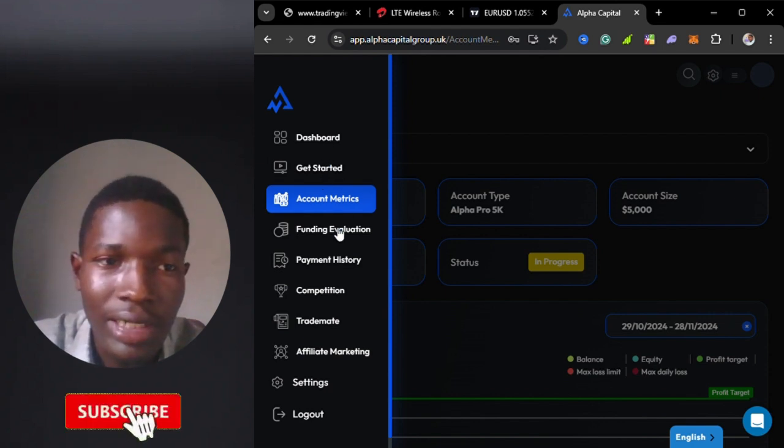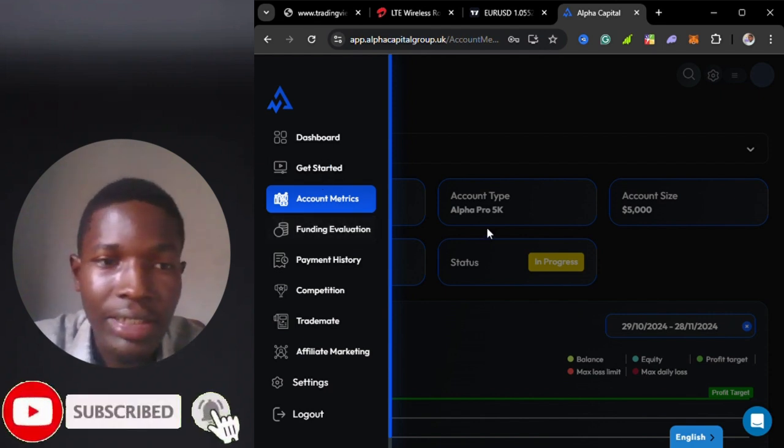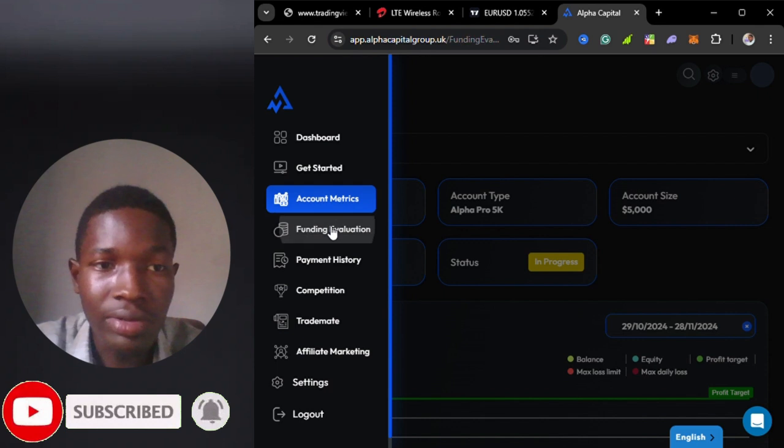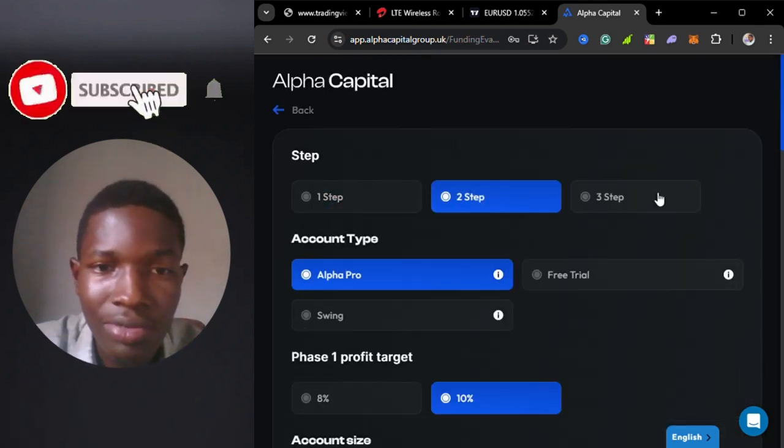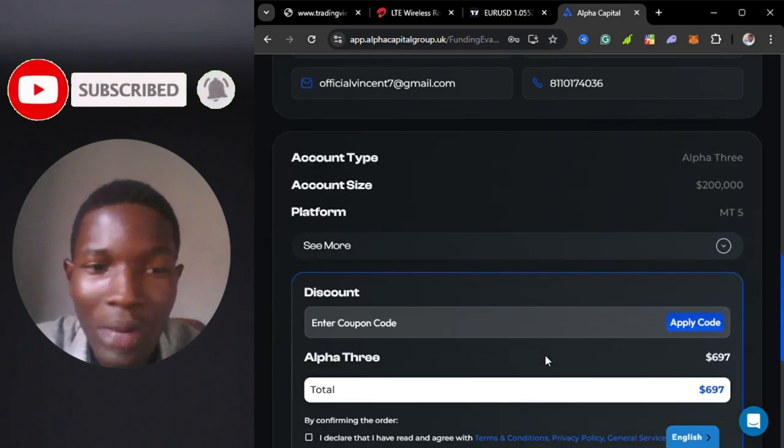So you click on funding evaluation instead. Once you click on funding evaluation, you get to this page. On this page, you can see there's 1 step, 2 step, 3 step. They give you so many things to choose from.